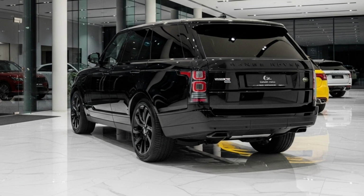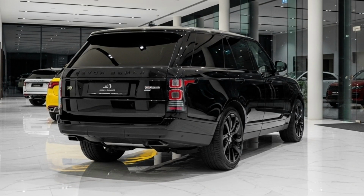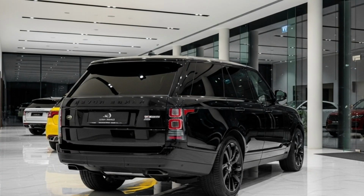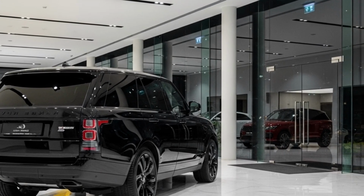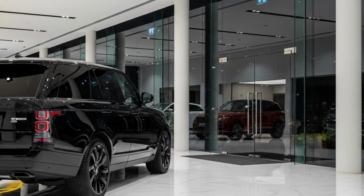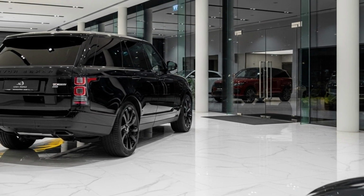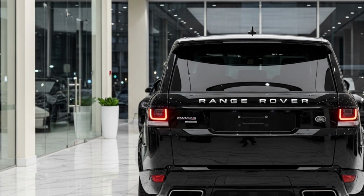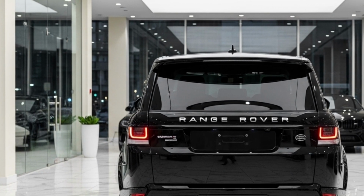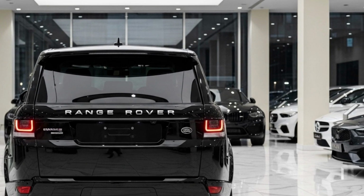Small details, like soft closed doors, customizable interior lighting, and hidden storage compartments, show how much attention to detail has gone into this SUV. Safety technology is comprehensive. The Range Rover SSA is equipped with adaptive cruise control, lane keep assist, blind spot monitoring, emergency braking, and driver attention alerts. It also has collision avoidance systems that can gently steer you away from danger.